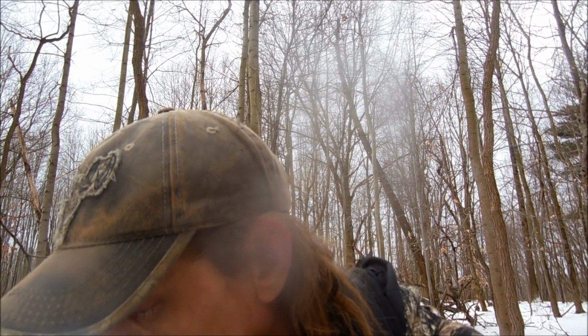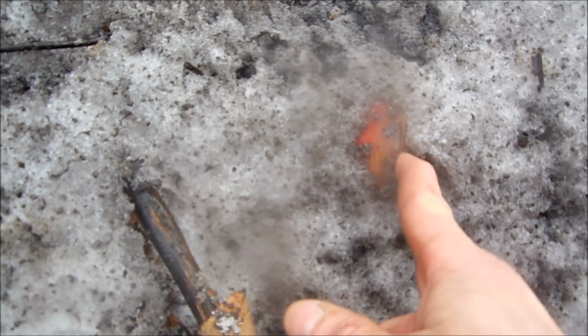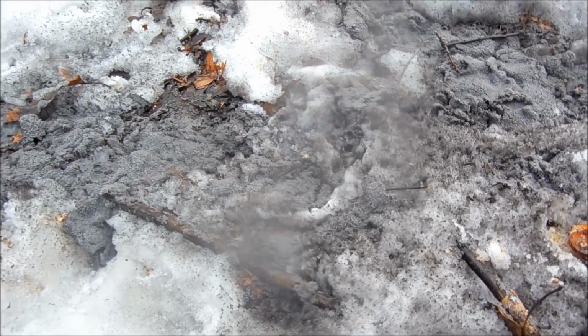So I got a bit of a debate here, and my deciding factor is this right here. I have the black magic down, but right here is one of the apples that I left out trying to bring the deer in, and the deer didn't come up in here and get the apples. The deer didn't come up in here for the black magic or the apples. So I'm thinking those coyotes are just keeping them further to the north, and I'm thinking it's time to move the trail cam further on up that way.